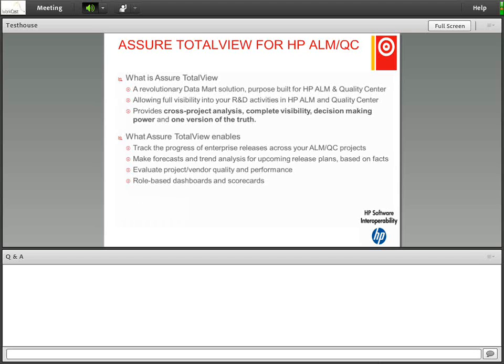So what I'm now going to showcase is one of our dashboards that we do provide with our solution, as our solution comes with a library of dashboards. So I'm going to just show you a real demo of one of the dashboards that we do provide as a part of the TotalView solution.